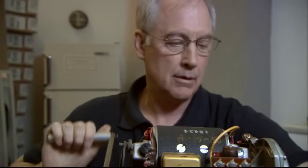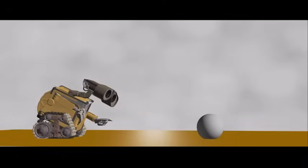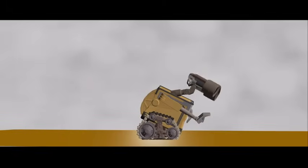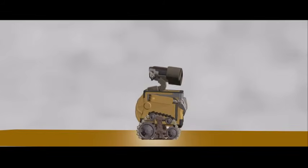I found one of these old army generators on eBay. And it's the sound we use for Wally when he has to be quiet in a given scene. He's not going very fast. When Wally gets going at high speed, additional sounds are added to his driving motors.